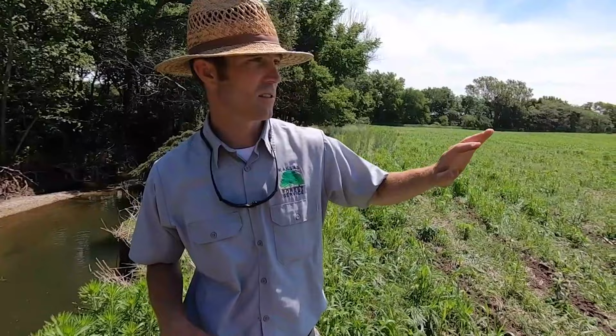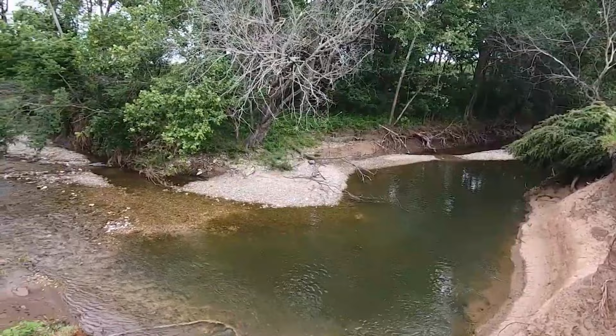And when erosive floodwaters come through, that shrub thicket will help slow down floodwaters above ground, and their root mass below ground will help hold this eroding stream bank in place.